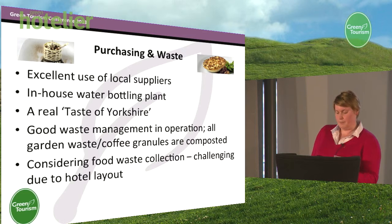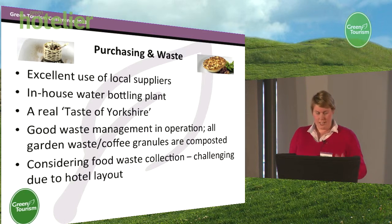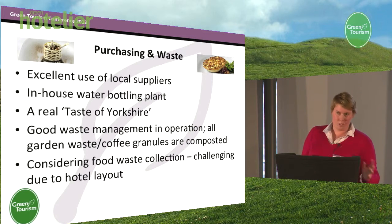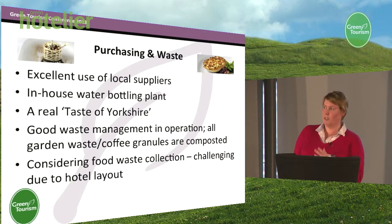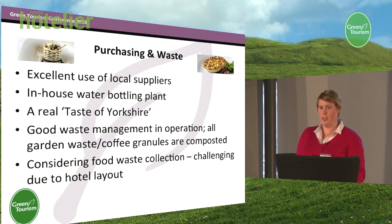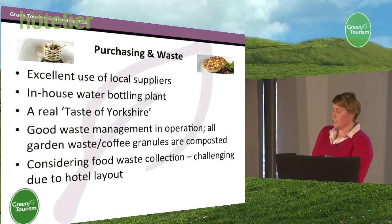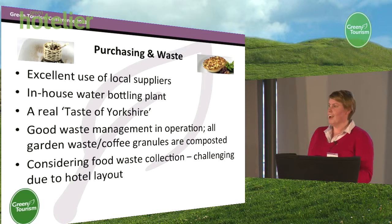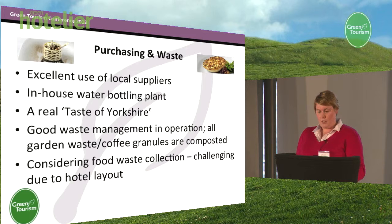Okay, purchasing and waste. One of my passions is food, as you can clearly see, but more specifically local food. I'm a big advocate of local suppliers, local produce and well-promoted local produce. The hotel has a policy. They try to get as much produce as possible within a 20-mile radius, and it offers, to me, which is really important, a real taste of Yorkshire. I think you go to a destination, you want to have a taste of the area and enjoy the local food, and that is something this hotel is passionate about. Again, they have an in-house bottling plant as well.